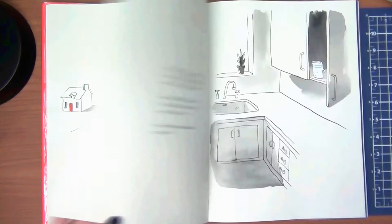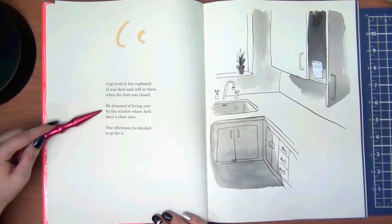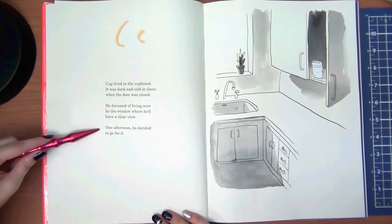Cup lived in the cupboard. It was dark and cold in there when the door was closed. He dreamed of living over by the window where he'd have a clear view. One afternoon, he decided to go for it.